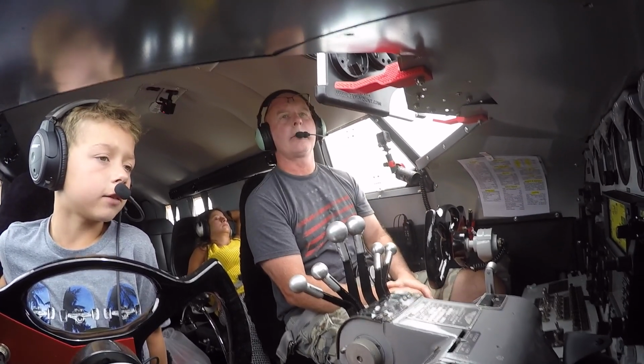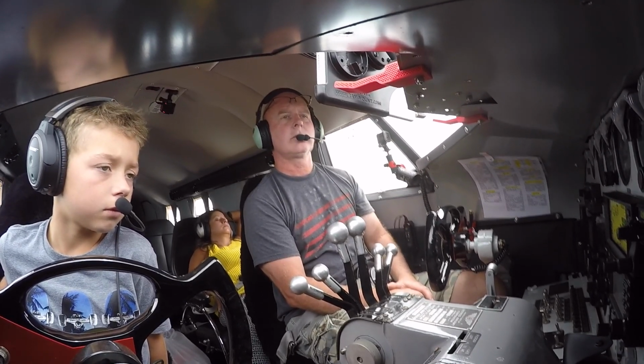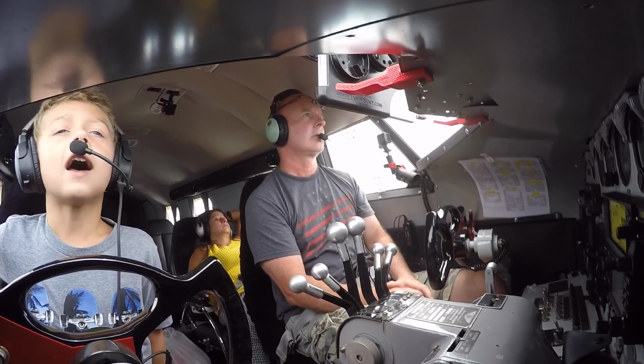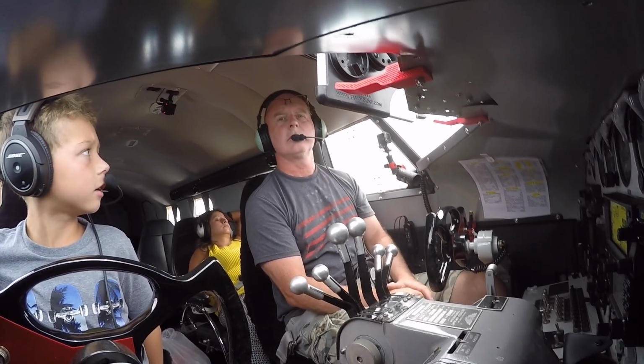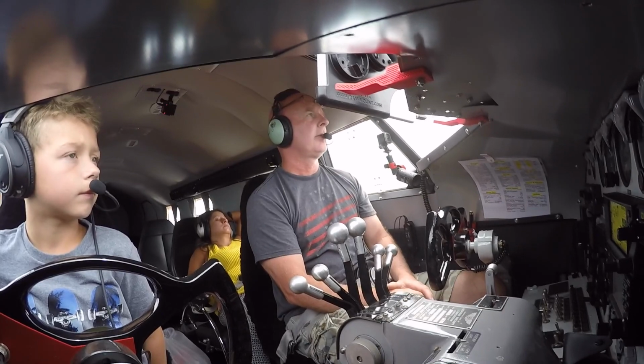Okay, that guy is... Stearman traffic, Polanco 140 Fox, 10 miles to the southeast. Still planning on crossing midfield, going left downwind. That guy is exactly at our height, and we are at 3,500. Yeah, he's been coming downhill.